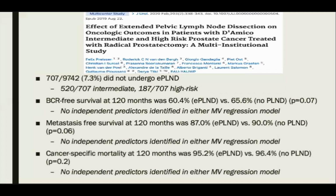And with respect to cancer-specific mortality at 120 months, once again, no independent predictors were identified. What's interesting in this paper is that not everyone that should have gotten extended pelvic dissection as per AUA and NCCN recommendation did get a pelvic lymph node dissection. This is a major limitation of the study because it didn't actually discuss why certain patients did not receive a pelvic lymph node dissection.